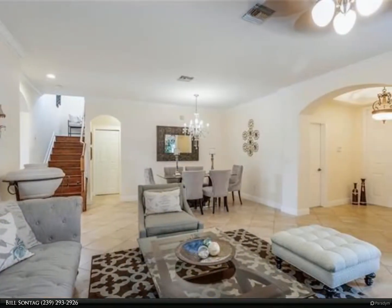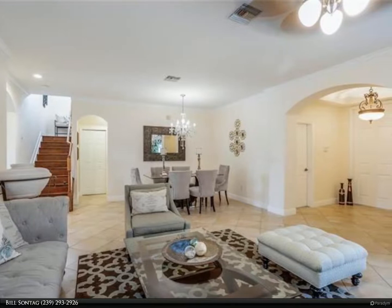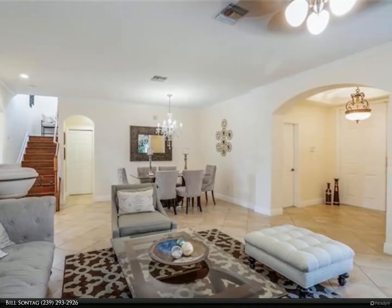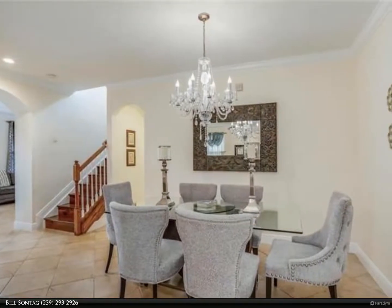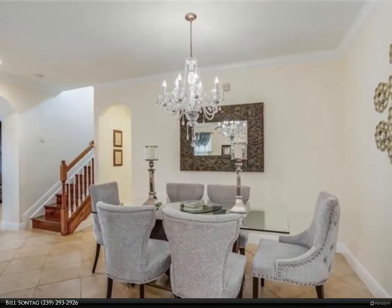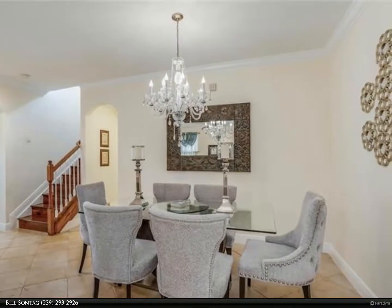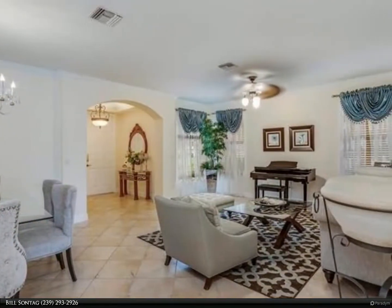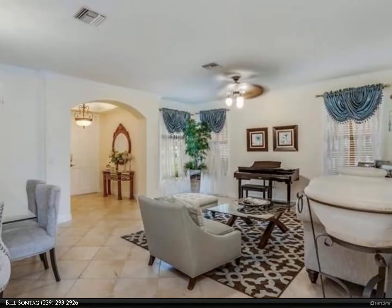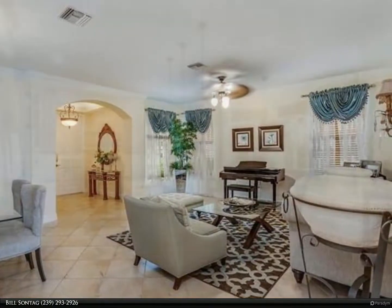Lots of builder upgrades included an intercom/music system, security system, upgraded baths, and a central vacuum. The community offers a pay-to-play golf course, a resort-style pool, fitness center with new equipment, theater, card room/library. The huge Big Corkscrew Island Regional Park is just a few miles away.